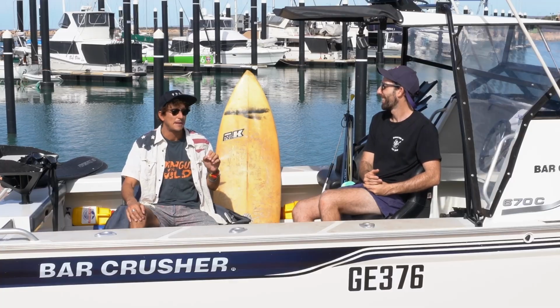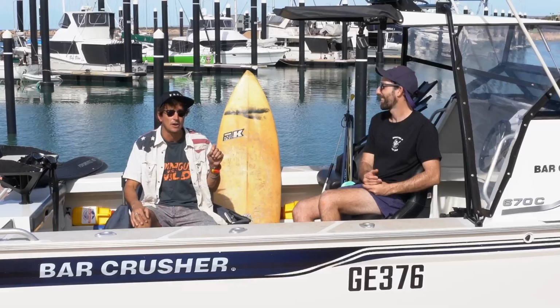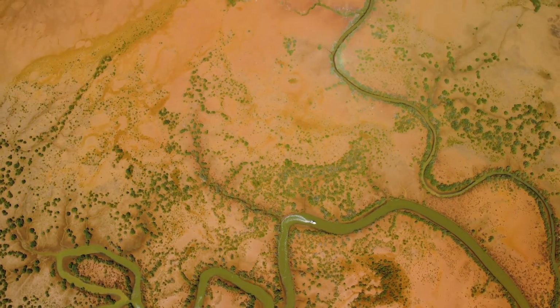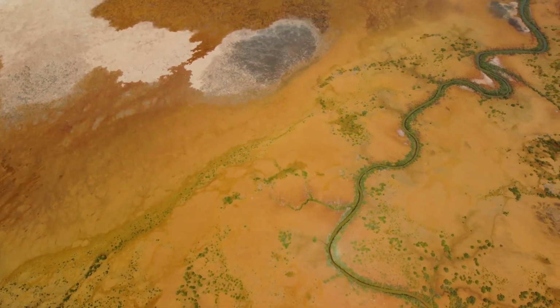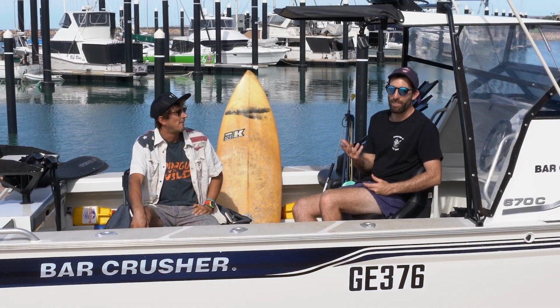Yeah, as we looked on Google Maps a few nights prior to this mission, I was looking at the interesting coastline of the Exmouth Gulf, and we saw what looked like a river system in there. Then it turned from a pretty decent river system quickly into the narrowest creek that probably a paddleboarder can't get down. But yeah, it looked like a good adventure.